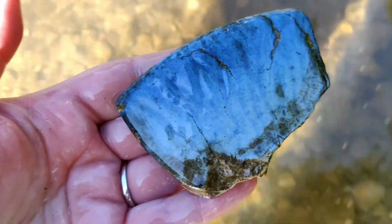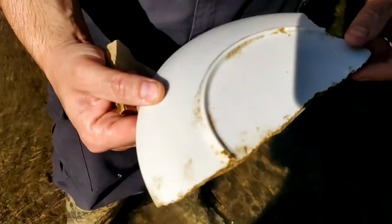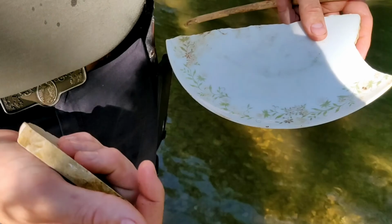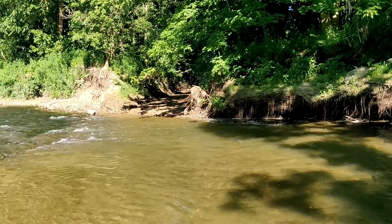Wow. Oh, that's so pretty. Have to clean that up. Does that have a maker's mark on the back at all? No. It's still pretty. Look at this blue piece. Oh yeah, it's nice. Well, let's try to hoof it over there. We're probably gonna get kind of wet. We'll do our best. Wish us luck.